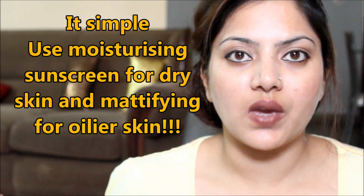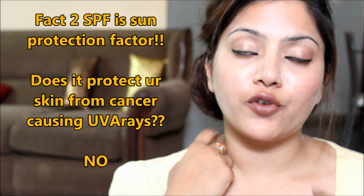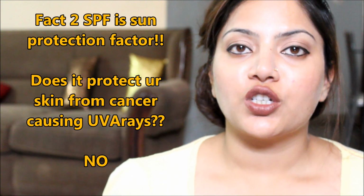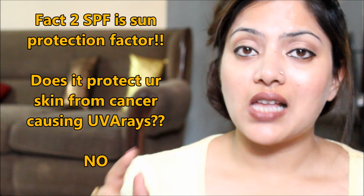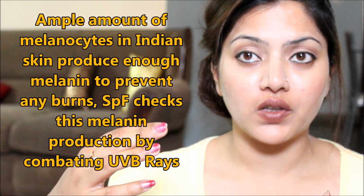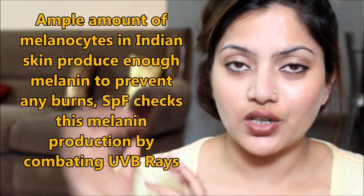Now, number two is what is the difference between SPF and PA? What is actually SPF? SPF is sun protection factor, but does it actually provide protection from both UVA and UVB rays? No, it just provides protection against UVB, and UVB is that part of sunlight which actually causes our skin to burn. But Indian skin never burns, it just gets tan because of the melanocytes. They release pigment, that is melanin, which comes on the top of the skin and gives you a kind of protection from the sun damage itself.